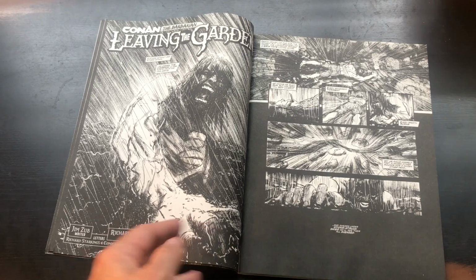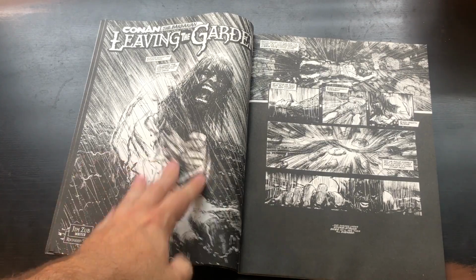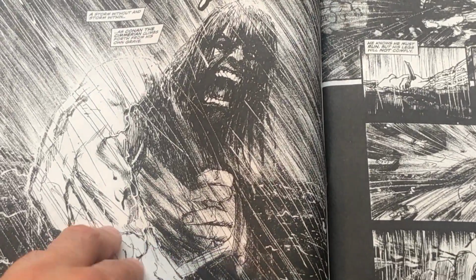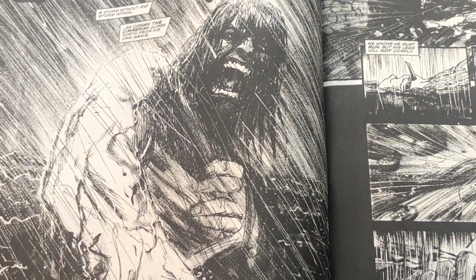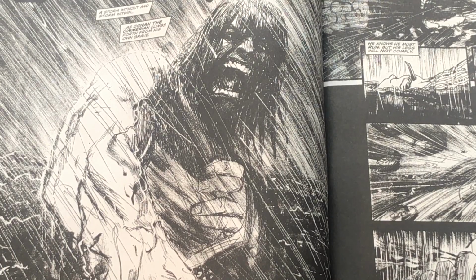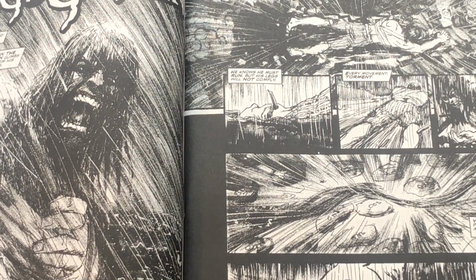And I mean the Richard Pace art is really intense. There is something that feels just very kinetic. Like I can feel the speed of the line work coming in here. There's an energy about it, and I think it works and looks great, and I think they really did a good job doing a black and white story in this book that feels like it was designed for black and white.